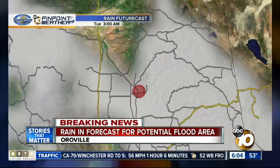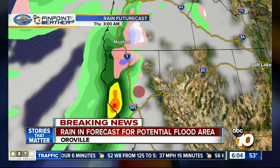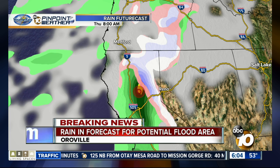There's Oroville right there, and putting the cloud and rain futurecast into play, and you can see late Wednesday into Thursday we're going to see the first of a round of storms that's going to continue to bring periods of rain into the weekend. So yeah, the next few days are going to be crucial for them in Oroville.